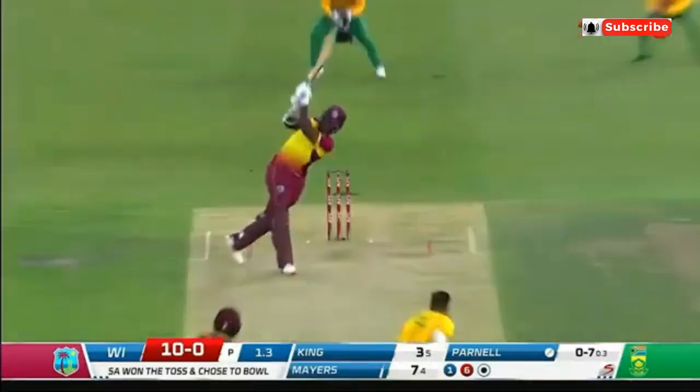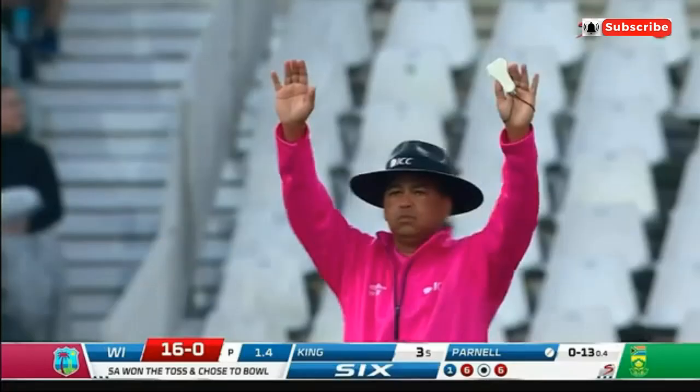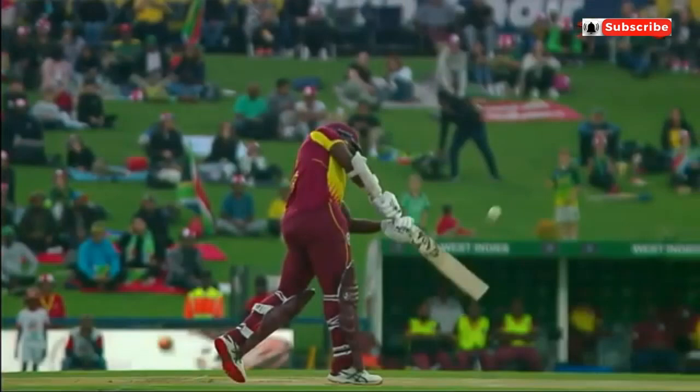2.2. Cottrell to de Kock, 4. Just uses the pace on the ball. That was short, outside off. De Kock stabs it down behind square on the offside for a 4. Timed it really well.